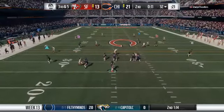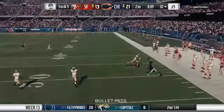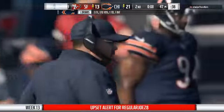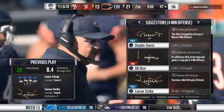Now Dobbs. That is caught. It's Perriman. A good pickup there of 20 yards.